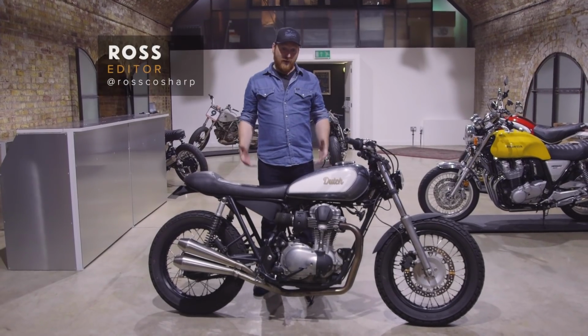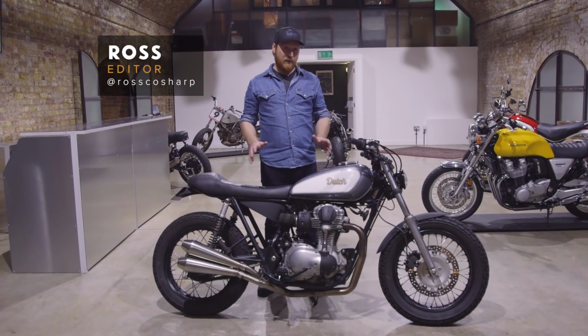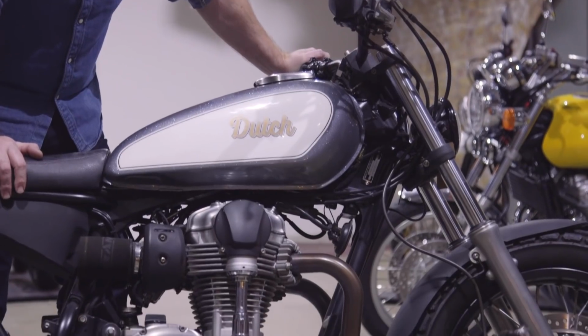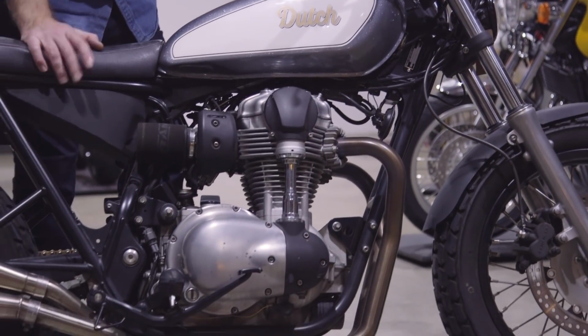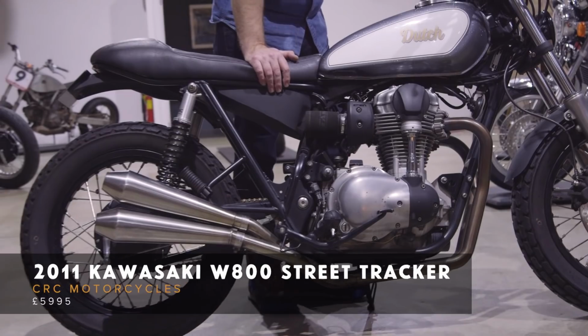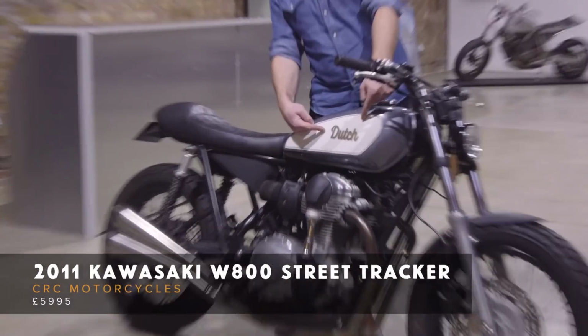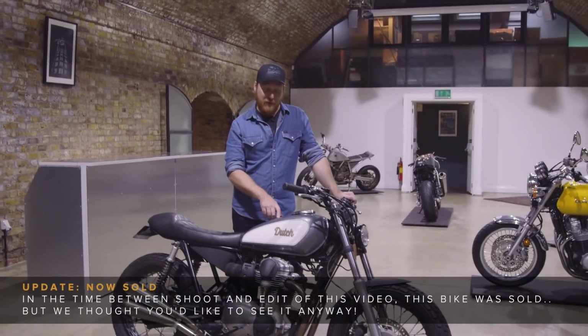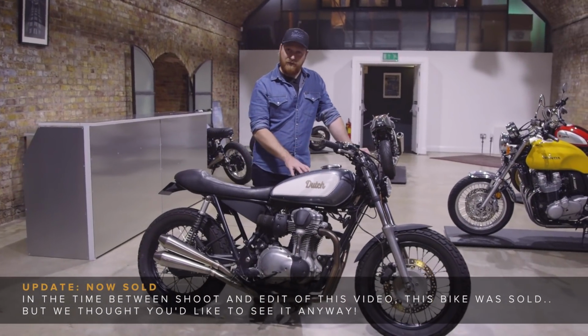So people often ask, are the bikes here in Shoreditch for sale? And the answer is yes, some of them are. These ones are Club Moto, but this one is for sale. And this is a 2011 Kawasaki W800, commissioned by, guess who? That's right, our business leader Dutch ordered this from CLC Motorcycles about, I think it was 2-3 years ago.